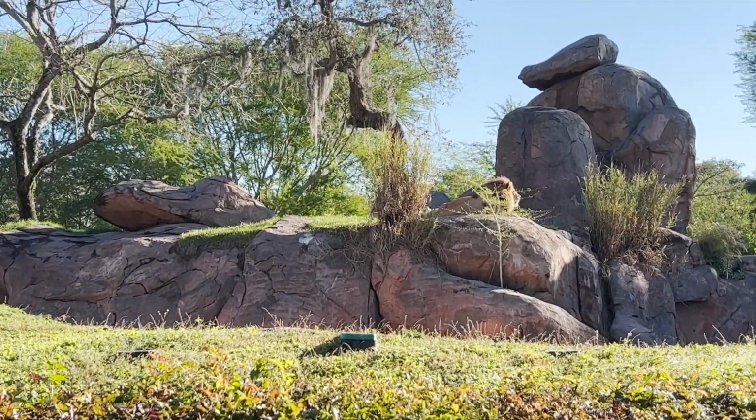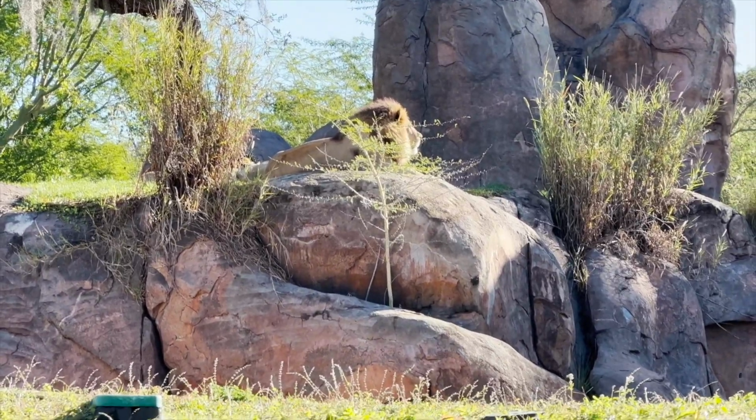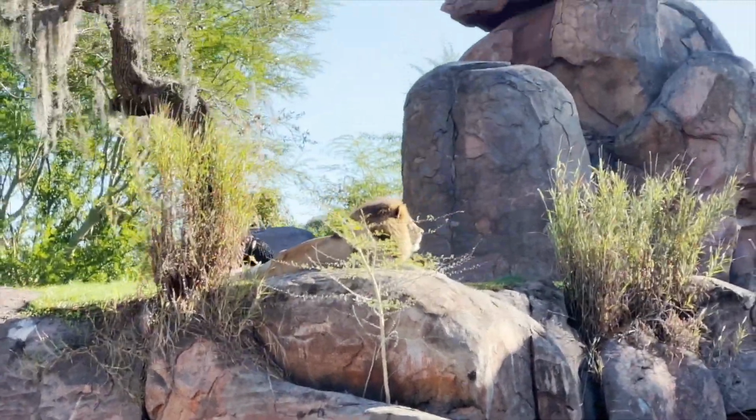Contrary to popular belief, though, it is actually the female lions that do all the hunting. Male lions just stay home and guard the cubs. They're stay-at-home dads.